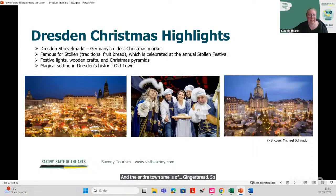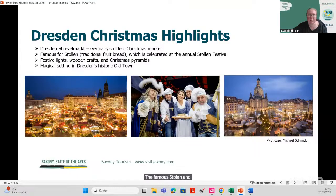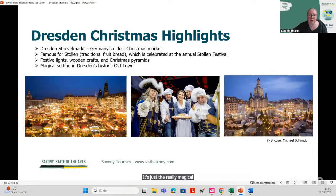So yeah, Dresden Christmas highlights is definitely the Striezelmarkt, and the other picture you see is the Christmas market in front of the Frauenkirche, the famous Stollen and the Stollen Festival, all the wooden crafts and Christmas items you see and can buy as well. It's just a really magical setting in the Dresden historic old town.